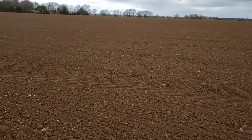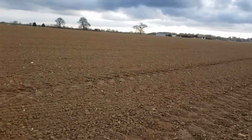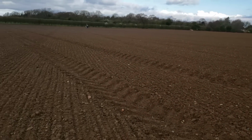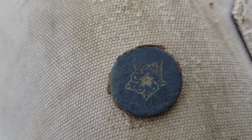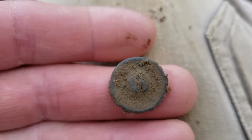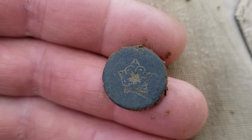Well, we changed fields again, and this thing is so huge. We could hunt this thing for weeks and probably never see our footprints, but not a whole lot of signals. But just got that. Pretty neat little tombac button, nice little design on it. I don't think it's got a shank, it's broke off, but it's a neat little design.